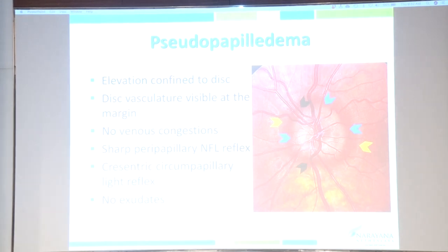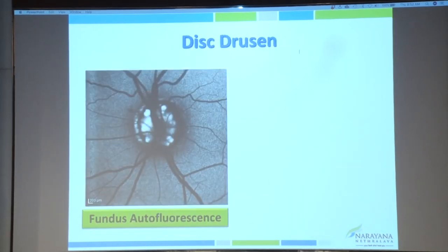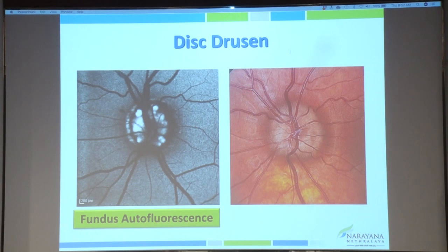Then when you see a patient like this, get a good B scan done, which shows calcific deposits, showing high spike on A scan, a confirmation on CT scan telling you that this is a disc drusen. In addition, a fundus autofluorescence will also show this calcific, and as she described, this is a buried disc drusen. Sometimes you find those white particles outside, which have come out.